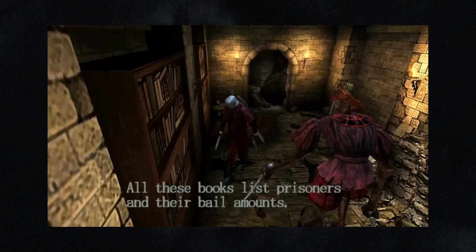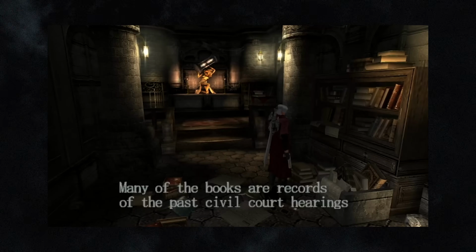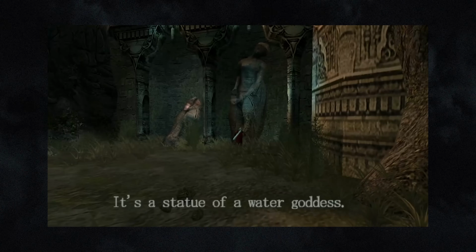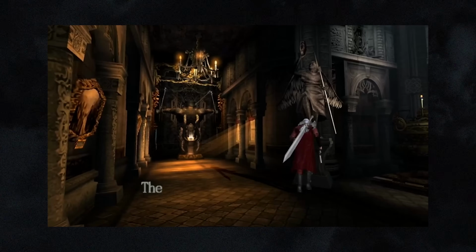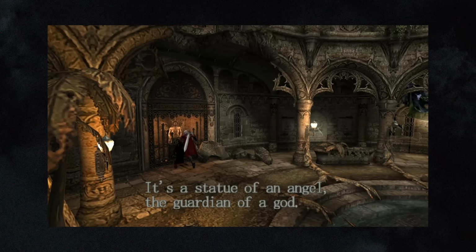We know that the castle was also run diplomatically by a series of Castellans, and it's implied that initially, the inhabitants believed in all manners of divinity. The castle grounds feature statues of a water goddess, Salacia, if we stick to the game's theme of Roman divinity. Early on, we see a statue of Saint Michael, complete with his spear, or even statues or reliefs of angels, said to be the guardians of a god.